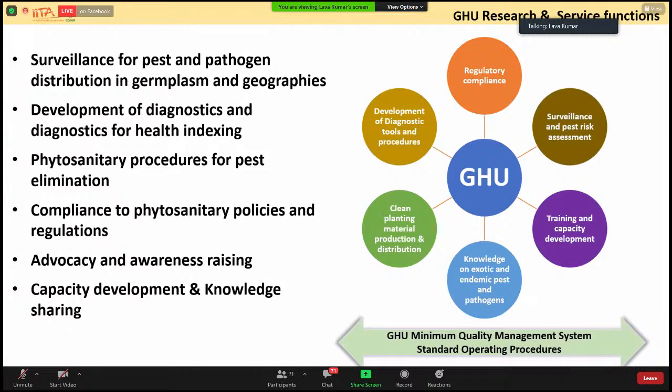It performs surveillance of pests and pathogens in the germplasm as well as geographies. We develop diagnostics when necessary, or we adopt already available diagnostics for seed health testing, and we standardize them and use them for health testing following the standard protocols. We develop phytosanitary procedures for pest elimination from the germplasm to generate virus-free material. We ensure compliance with national and international regulations. We provide advocacy and raise awareness on phytosanitary issues, and actively participate in capacity development of our partners as well as our own internal teams.